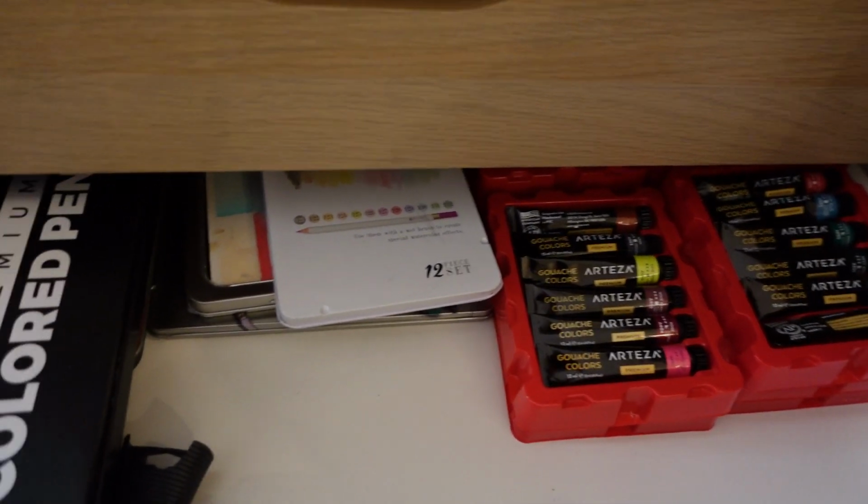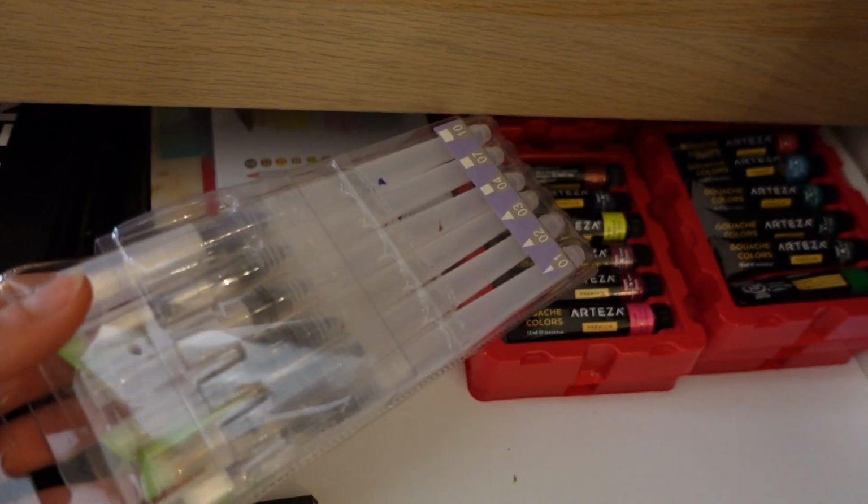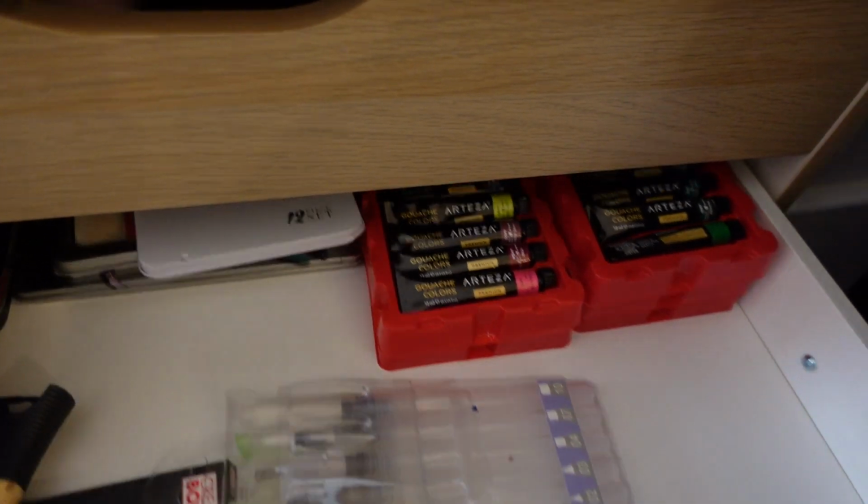And you can see more stuff. Also some colored pencils and a bunch of things. I don't even know where I got all that stuff. So many things. Yeah, so that's the creative corner for everybody in the family.